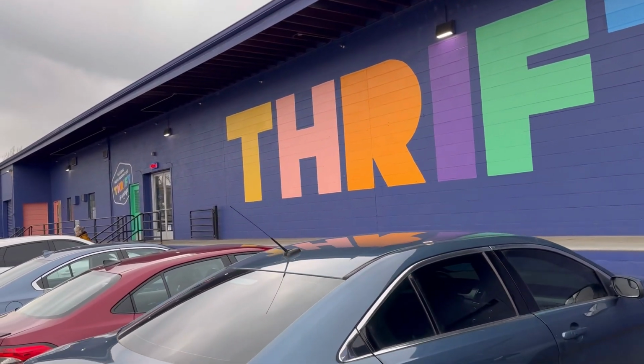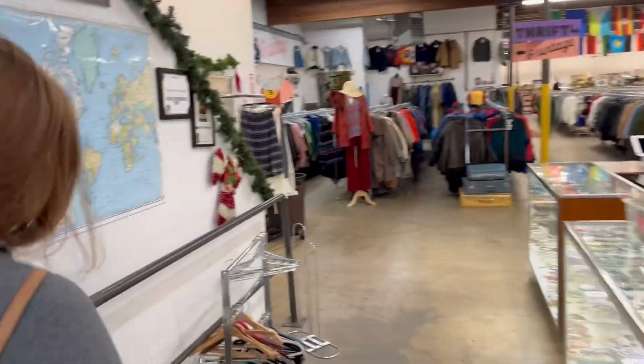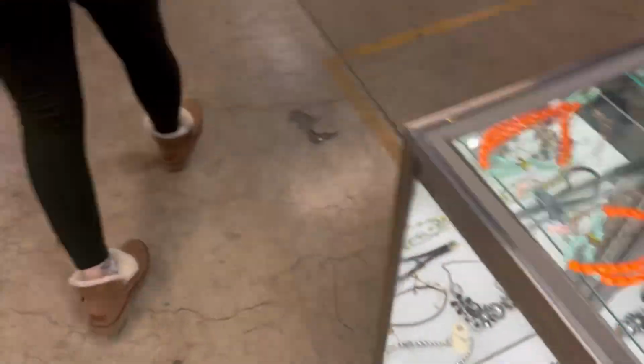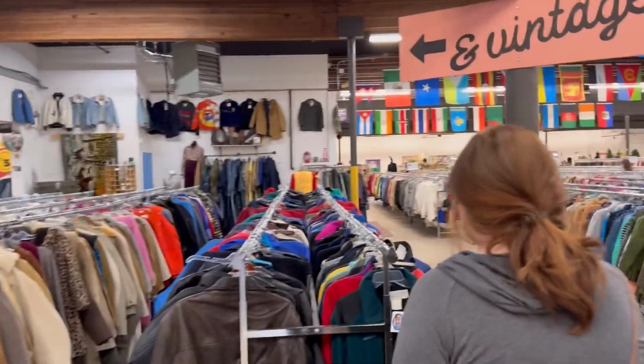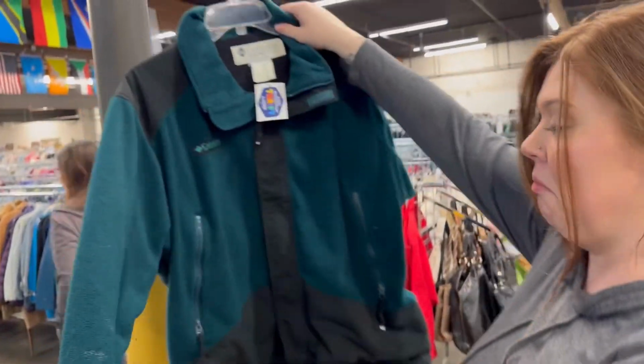So this is a thrift store. It's called Global Thrift, but it's got a vintage section. This was just going because I wanted to show you guys a bunch of cool stuff. And sometimes they have stuff I can flip, but pretty rarely, just because the prices are so high here. But if you're looking for clothes in a vintage store type environment, it's good.